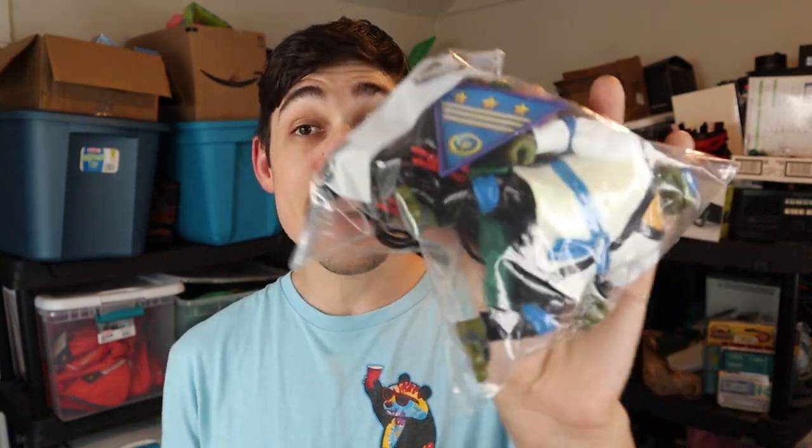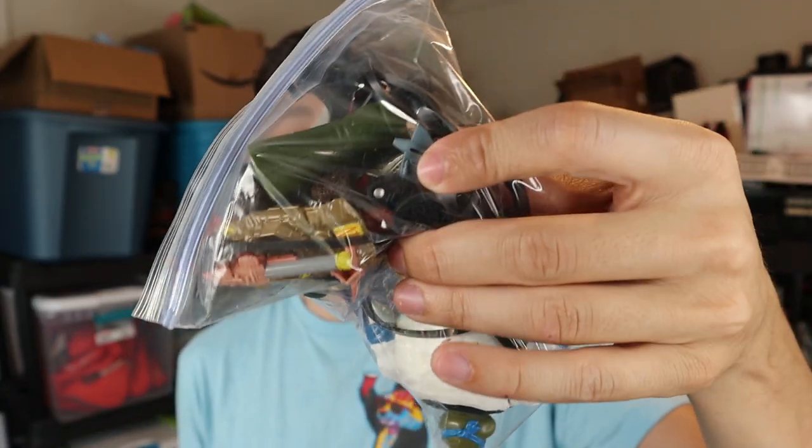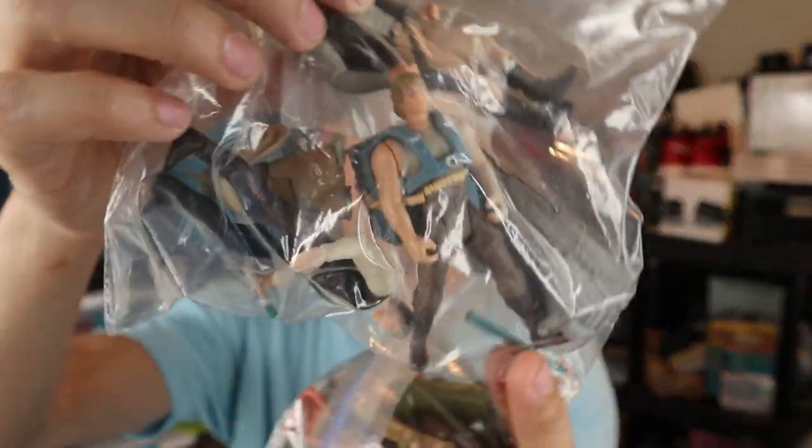And then finally, to round out this haul, 2 random bags. This one had like a Ninja Turtle in it, so I grabbed it. It's also full of different accessories in there. And then this little bag of Star Wars guys as well.